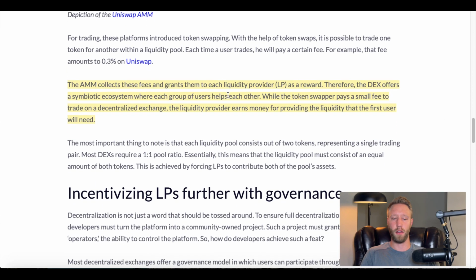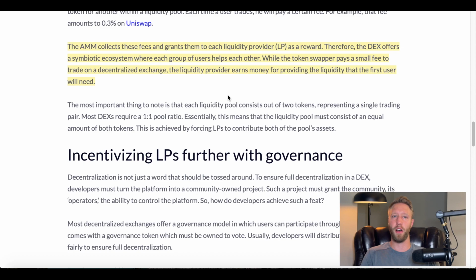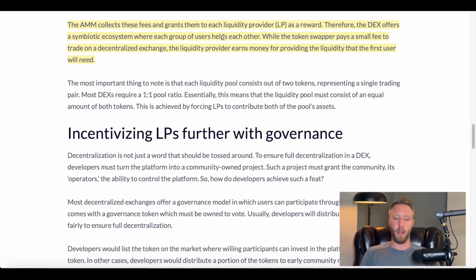And so I'd like to take a look at this down here as well. And so what's the benefit of an AMM to the user? And so the AMM collects these fees and grants them to each liquidity provider as a reward. And so therefore the DEX offers an ecosystem where each group of users helps each other. While the token swapper pays a small fee to trade on a decentralized exchange, the liquidity provider earns money for providing the liquidity that the first user will need.